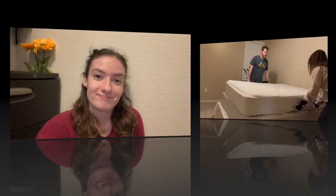Hey guys, welcome back. I look really yellow in this light, but whatever, because that kind of goes with the bedroom that we're working on today. We call it the jaundice room, and you will see why. It's us organizing our guest room, guest bathroom, and the hallway linen closet. So I hope you enjoy.